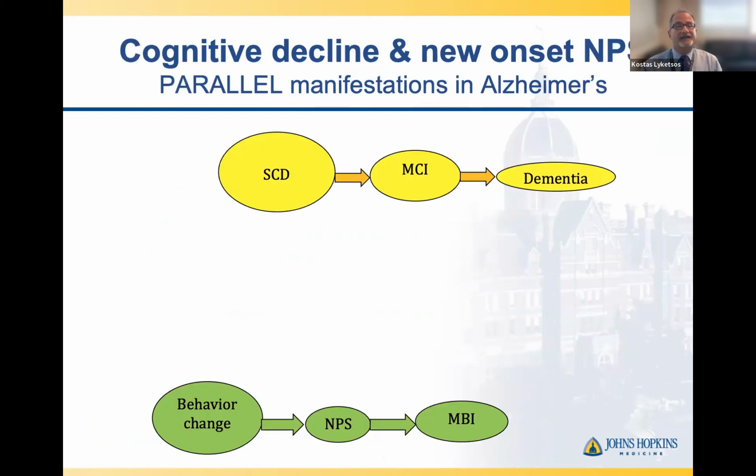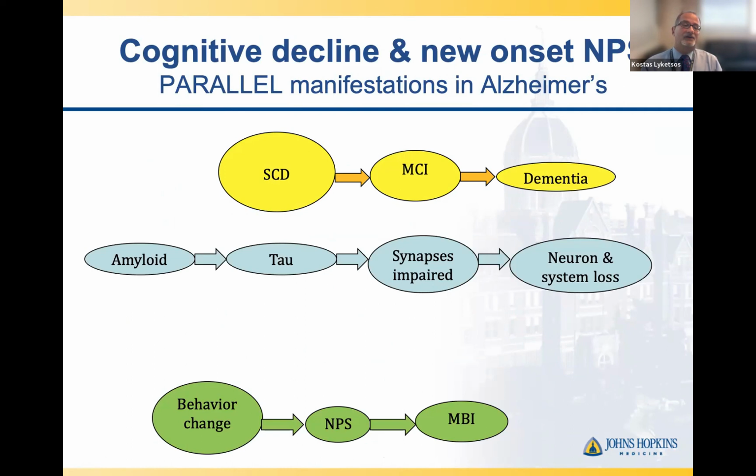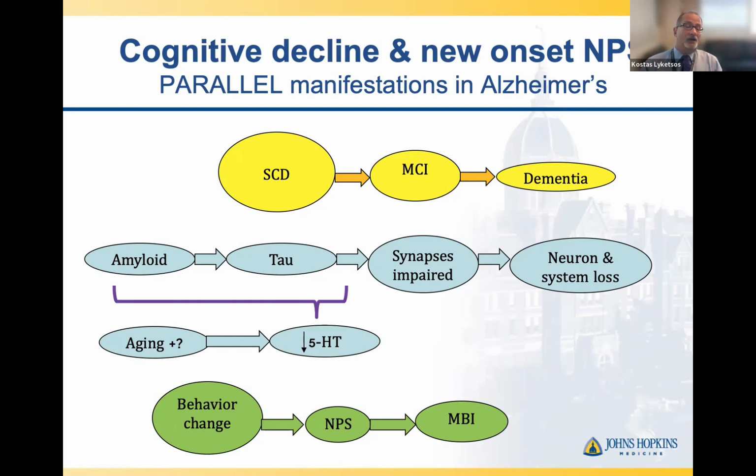But the model we have right now is that whereas the amyloid cascade might apply to the cognitive change and the behavior change, there is an additional variable of loss of the serotonin system with aging, which might be worsened by amyloid and tau, and might, in an interactive fashion, create a circular feedback loop where the more serotonin loss you have from aging, the worse off you are cognitively. Again, raising the question, what if we address the serotonin loss? Are we going to have a better outcome?